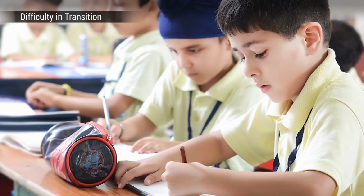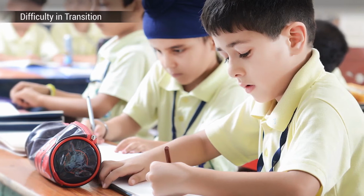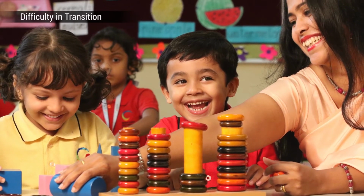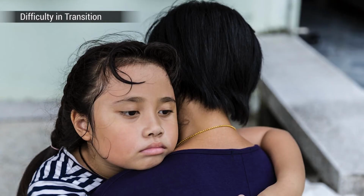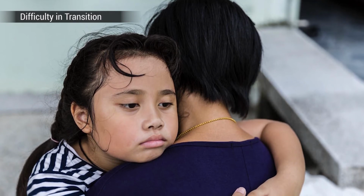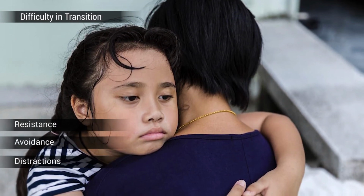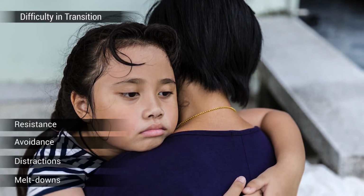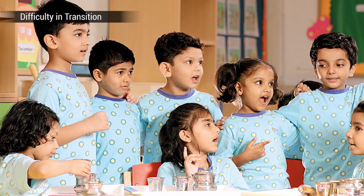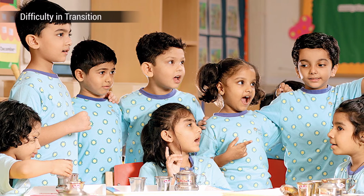In an educational setting, difficulty with transition can manifest in various ways, depending on the child and the setting they are in. Difficulty in transition can take different forms like resistance, avoidance, distractions, or even meltdowns. Children exhibit these reactions when they are overwhelmed by their emotions. This leads to avoiding transition.